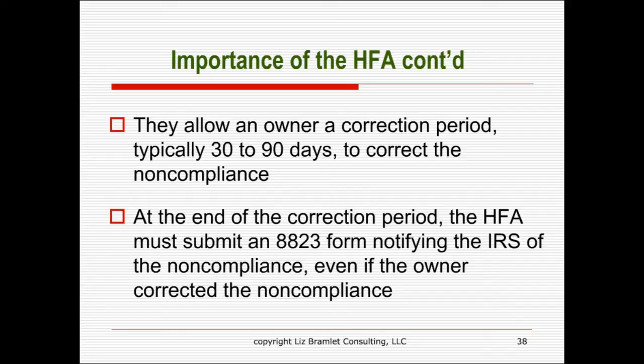So if, for example, you move somebody into a unit that was not qualified, and the state finds that when they do your review, they give you a correction period. You somehow figure out how you can get the bad tenant out, get a good tenant in, and so you start producing credits again, but you've still lost those credits for the period of time that unit was out of compliance. So that's, again, why in this industry people spend more money on file reviews and audits than in other programs, because the stakes are just higher.